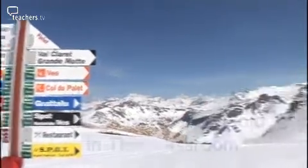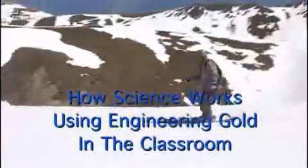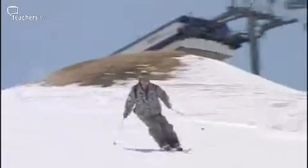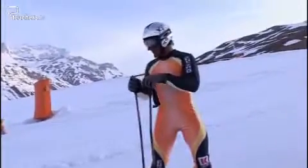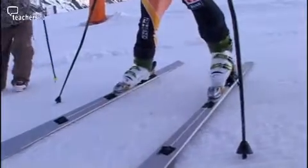The Engineering Gold programme features chemical engineer Professor Peter Styring. Peter is also a skiing coach. The programme outlines the research he has carried out, leading to the development of a self-waxing ski, which could help Great Britain win gold at the Winter Olympics. The programme addresses several areas of the How Science Works curriculum, including practical and inquiry skills and the collection and analysis of scientific data.